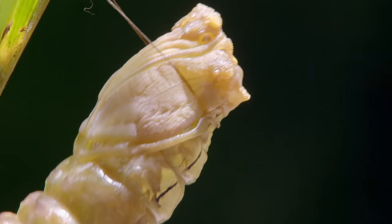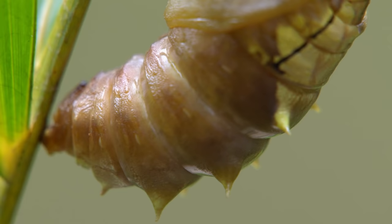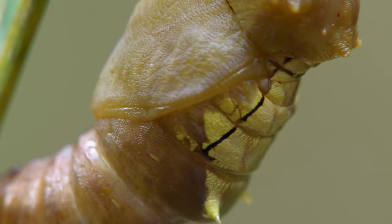Over 3 to 4 weeks, its cells gradually become liquid and reorganize themselves into a new structure. The final metamorphosis is beginning.